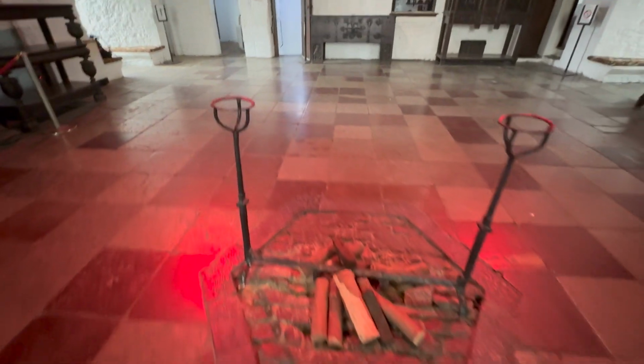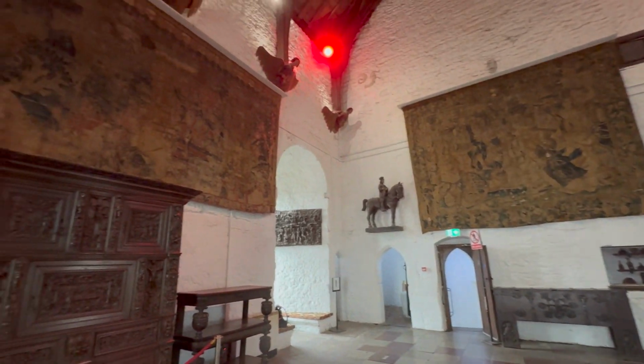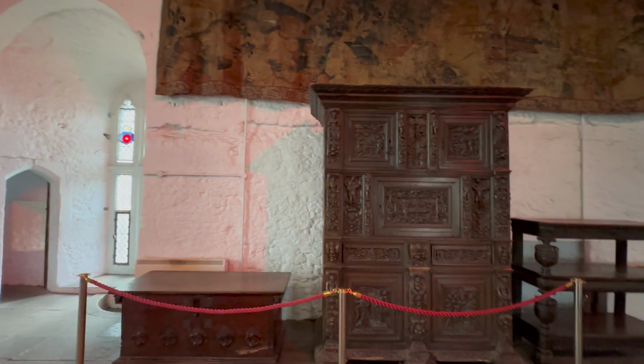It seemed like all staircases lead you back down to this great hall, and I didn't mind at all because every time I walked into it, I was impressed all over again with how magnificent it is.